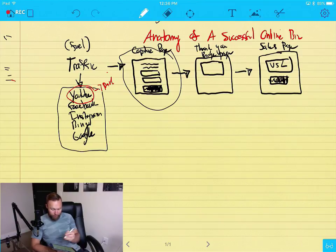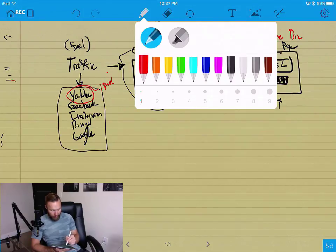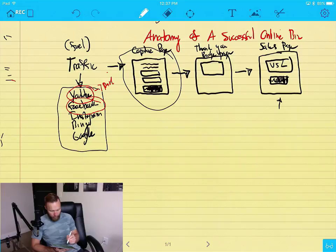Well, typically, let's say this is like an MLM, right? Like a business opportunity. It could be multi-level marketing, it could be network marketing, it could be an affiliate offer too as well. If you're leveraging traffic sources such as paid traffic from YouTube or even paid traffic from Facebook, you want to avoid the sales page entirely on the front end. Okay, that'll get you shut down.